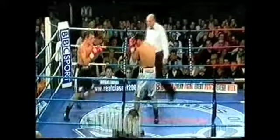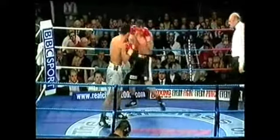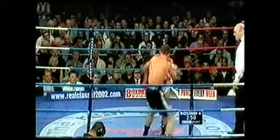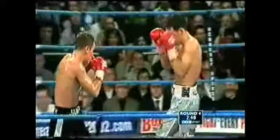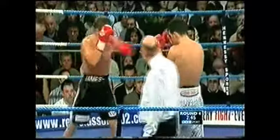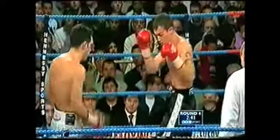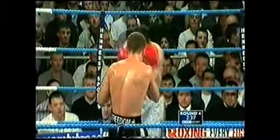Dave Paris brings them together. These two welterweights very evenly matched, both 26, both weighing in at exactly 10 stone 6 and 3/4 pounds. Just a quarter of a pound underneath the welterweight limit. A lot of grease in the left eye of James, working Walker to the body.